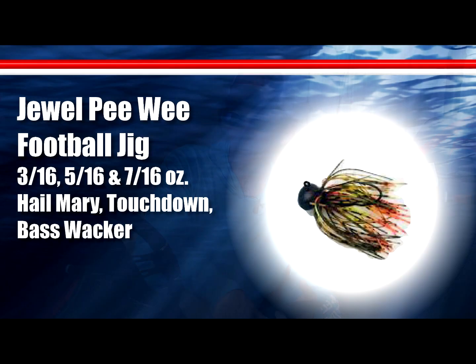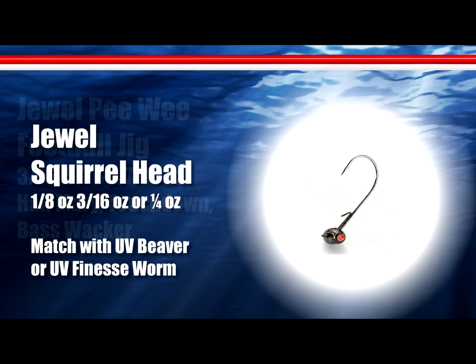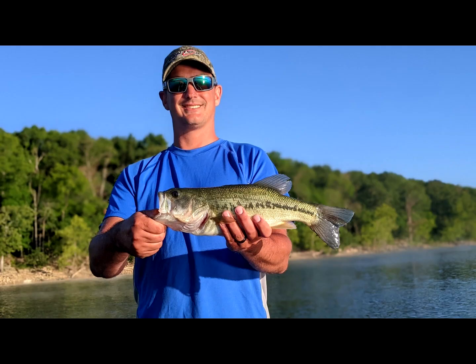Caught them really good on a football jig up there, the Pee Wee football jig and Hail Mary on gravel, about 12 to 20 foot deep. You can also catch them on a Carolina rig, and you can catch them on a shaky head like the squirrel head up there. You can catch several fish on gravel up there. Long gravel main lake runouts, especially if there's deep water close by, you can catch them doing that.